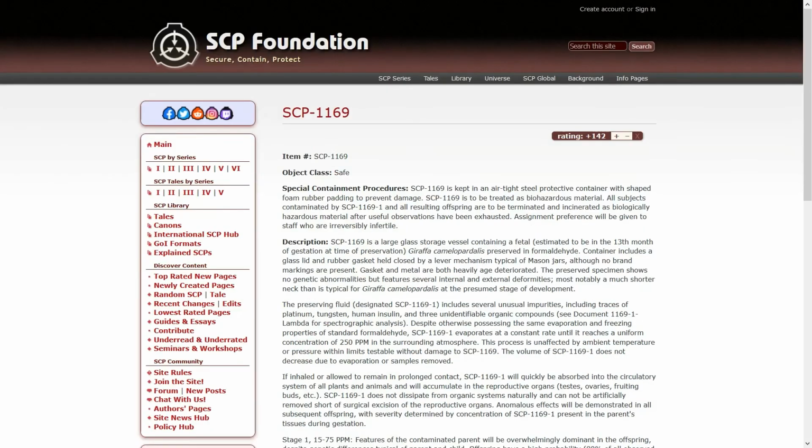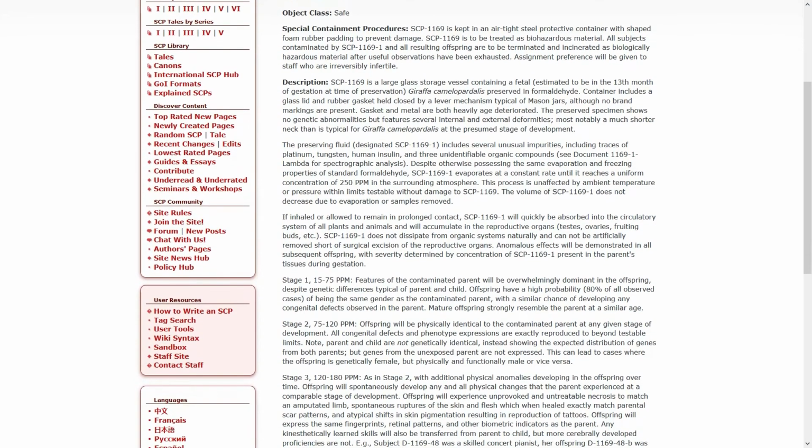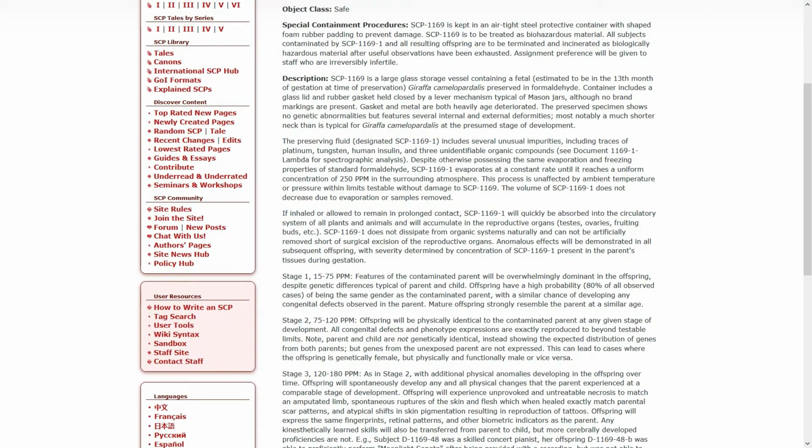But anyway, Lamarck's giraffe. It's safe, or is it? SCP-1169, nice, is kept in an airtight steel protective container with shaped foam rubber padding to prevent damage. It is to be treated as biohazardous material. All subjects contaminated by it, and all resulting offspring, are to be terminated and incinerated as biologically hazardous material after useful observations have been exhausted. Assignment preference will be given to staff who are irreversibly infertile. Okay.